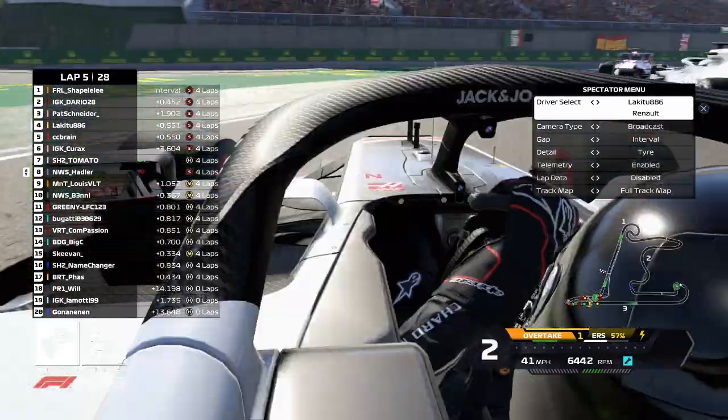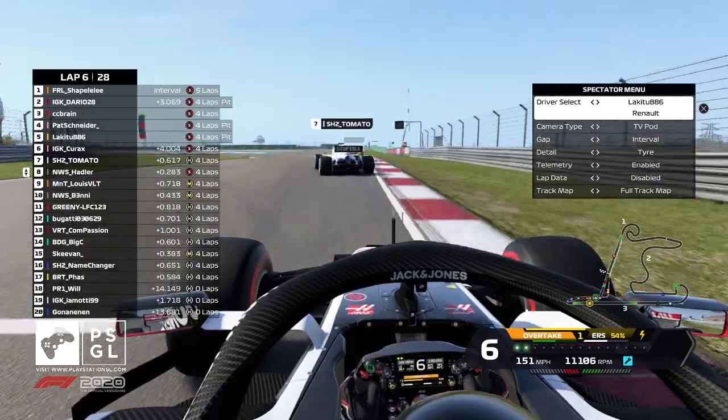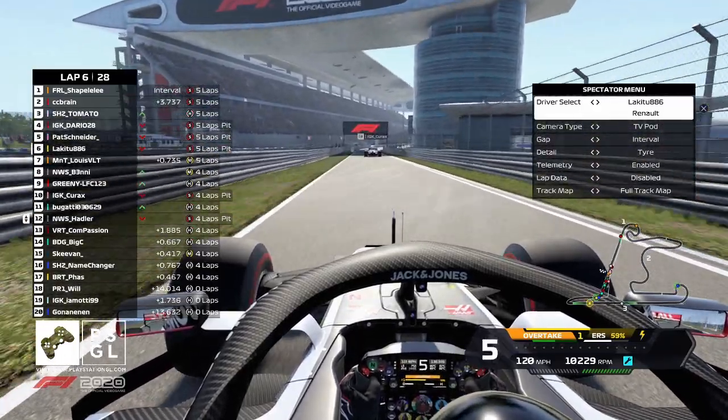And we can see Hadler trying to cover him off there, but the cameras are not showing it to the full effect at this stage. But we can see Hadler trying to make for the switchback, and he goes into the pits as well. And Kurat's can read my mind, Dan. He's in the pits. We also got Dario, Pat, Lakitu.